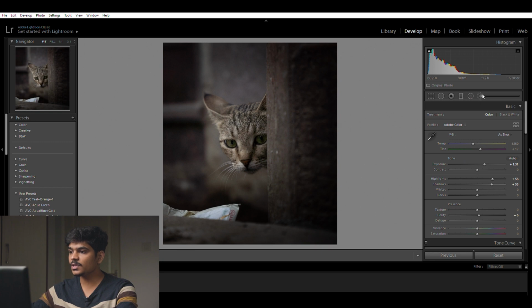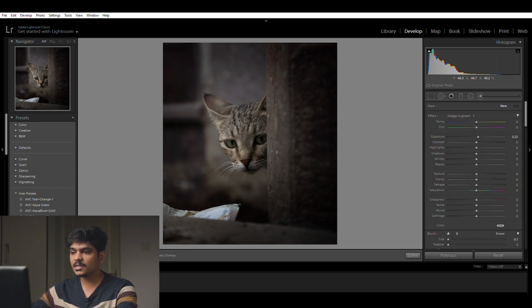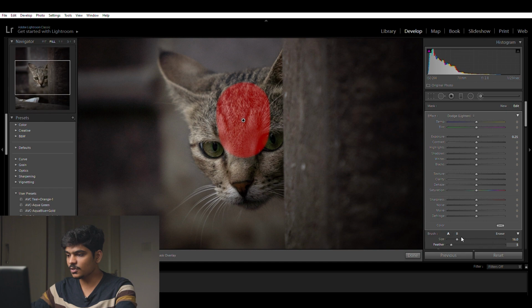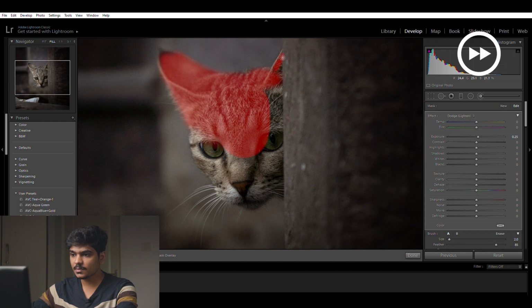To do that, I'll have to take a custom brush and make a selection around the face. I'll click on Show Selected Mask Overlay to see what I am selecting. Let us zoom in. Let us also increase the feather quite a bit. Let us make a selection. For the sake of the tutorial, I am making a very rough selection, but usually I would take a lot more time and make it very precise.